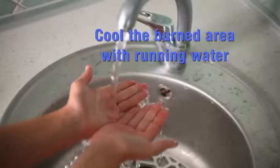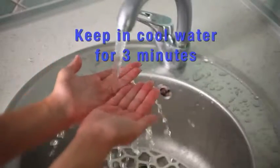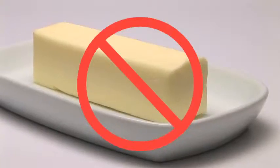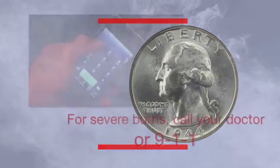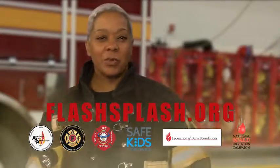We hope you'll follow these helpful steps to prevent injury, but if you or someone in your care does suffer a liquid or steam burn, here's what you should do. Apply cool running water to the burned area and keep it in cool water for 3 minutes. Don't apply ice, butter, oils, or any lotions. And if the burn is over the size of a quarter or is on a joint, call your doctor or 911.